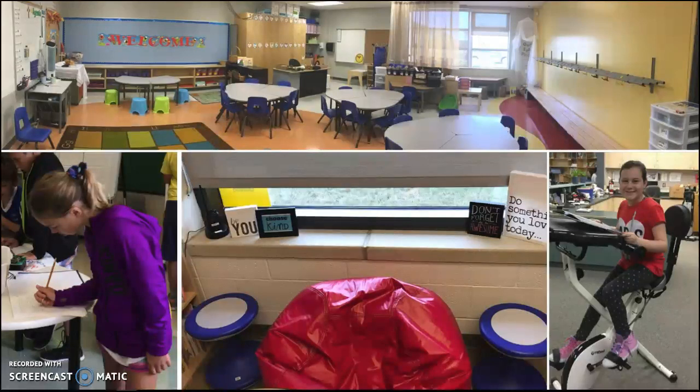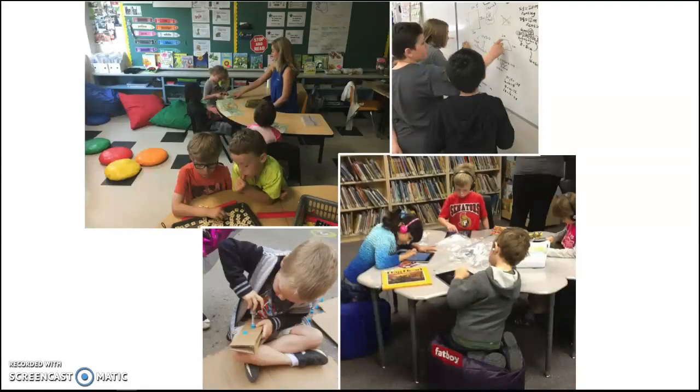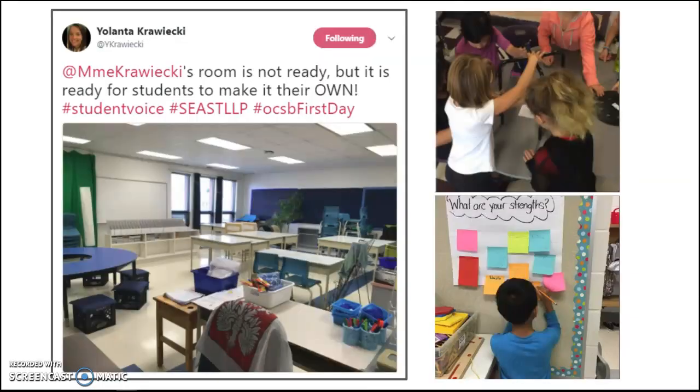Over the last number of years, our learning environments at the Ottawa Catholic School Board have been evolving. From standing desks and wobbly stools to beanbag chairs and stationary bikes, our learning environments are undergoing visible transformation. And while learning environments is arguably the most tangible of the four elements of deep learning, it's about so much more than furniture. Learning environments that promote deep learning are student-centered, flexible, extend beyond four walls, and foster growth mindset.